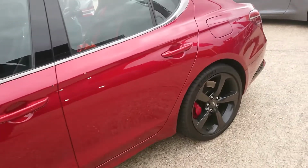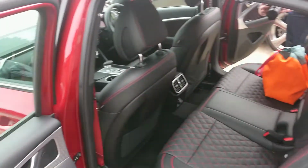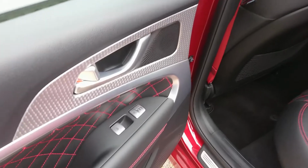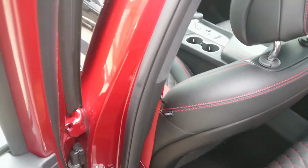So if we get into the back, Mr. Bill from Fuel Power is just helping me out with some insert shots and things. Wow, multi-stage rear heated seats. That is really nice.